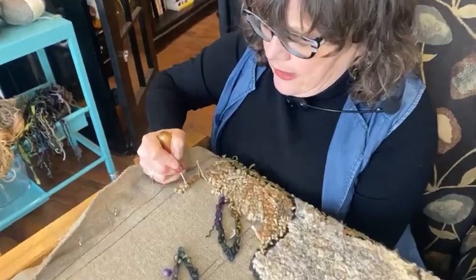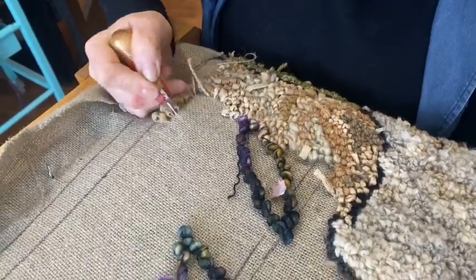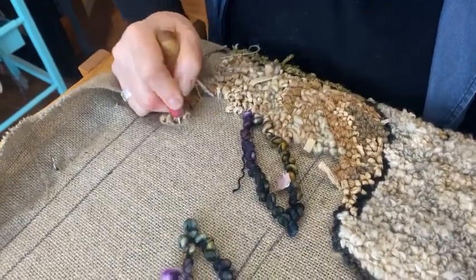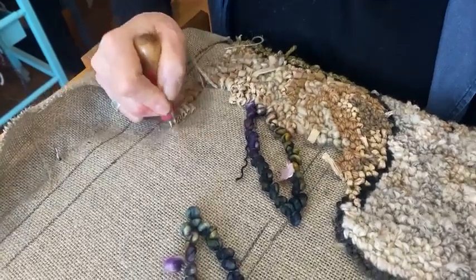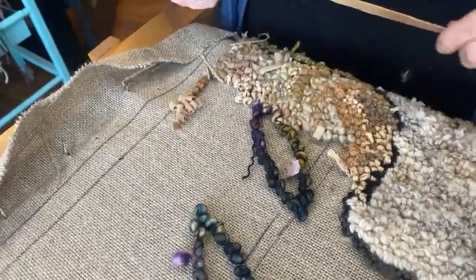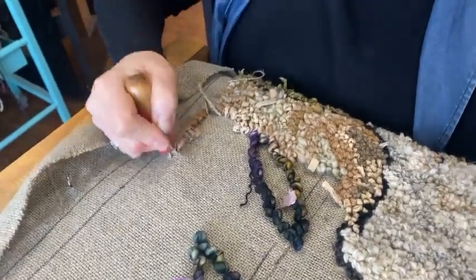So here we are, and I've got my loops going down. Now when I change, there will be a little twist underneath, but it's fine. It doesn't matter, it's okay. Deanne, I may have to go under the frame. You can. Do you mind? No. Someone is asking to see it. Yeah.